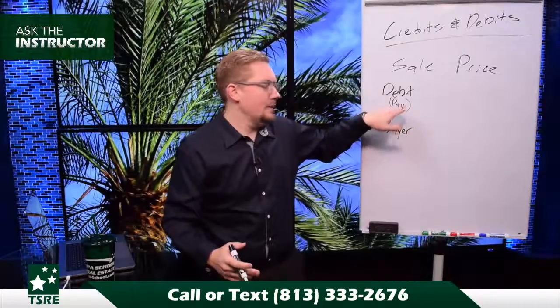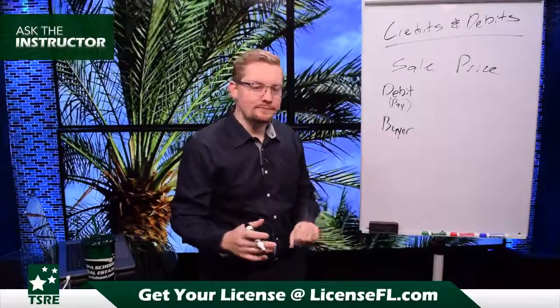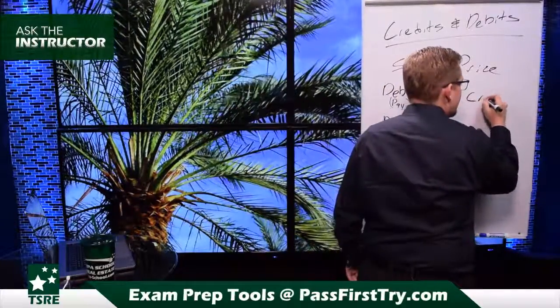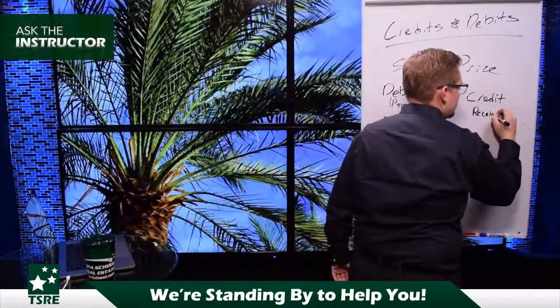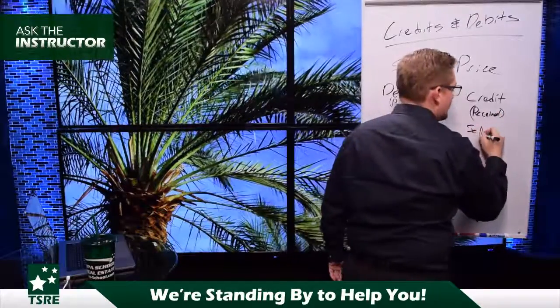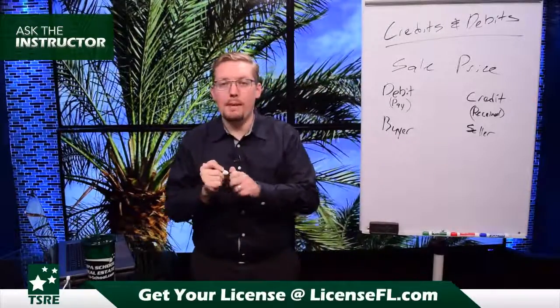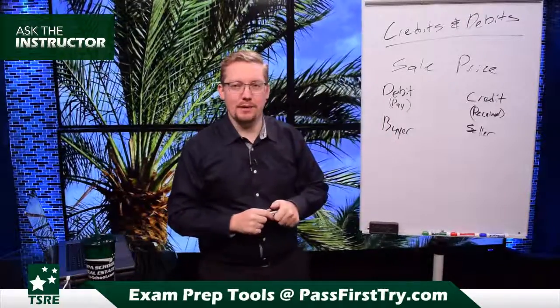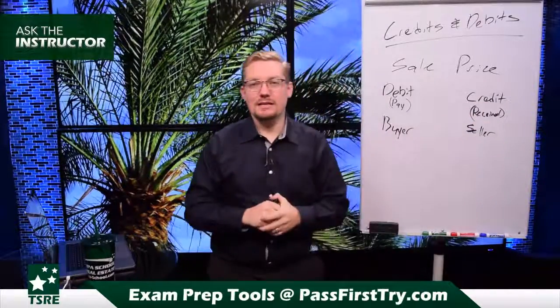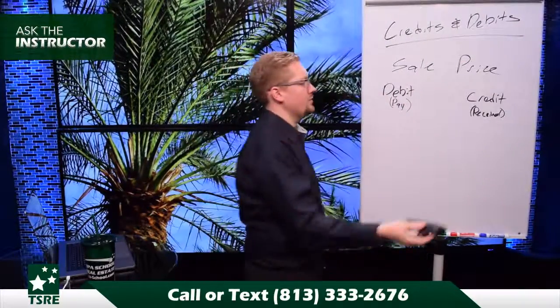But now this money that's being paid by the buyer, what happens to that money? Well, ultimately, it's going to be received. Remember, credit means to receive, and that's going to be received by the seller. So the sale price is both a debit and a credit. It really is about who it is a debit to and who it is a credit to. It's a debit to the buyer because the buyer pays the sale price. It's a credit to the seller because the seller receives the sale price. So let's go through another example here. That's the sale price. That's definitely an important one to remember.